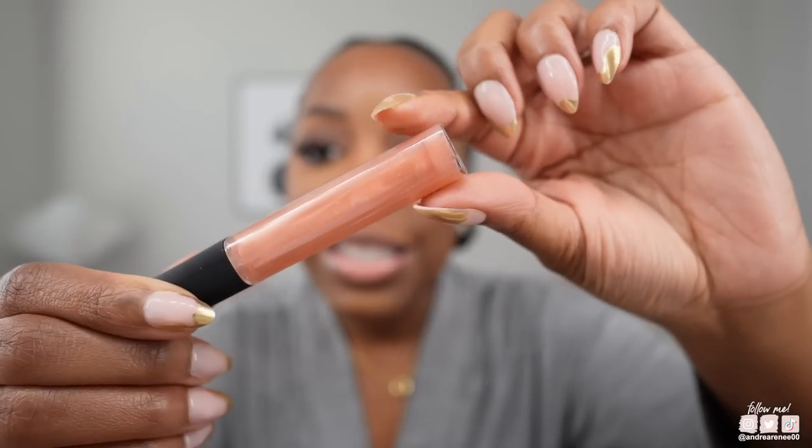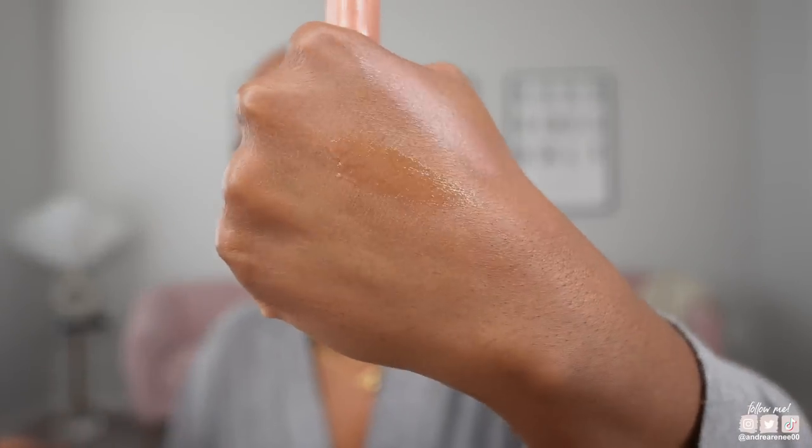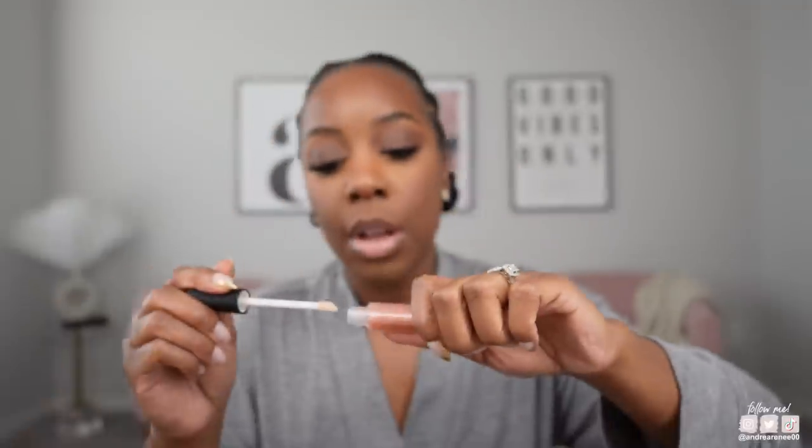Look how pretty this color is. I'm gonna put this all over the lips. It's really, really sheer as well. But this is just gonna give me that glossy finish. And this smells like cupcakes. I love, love, love the way it smells.